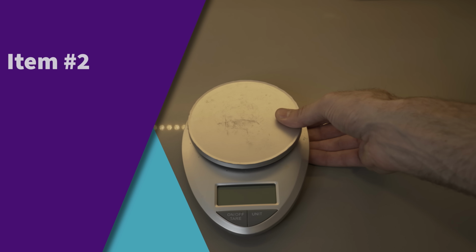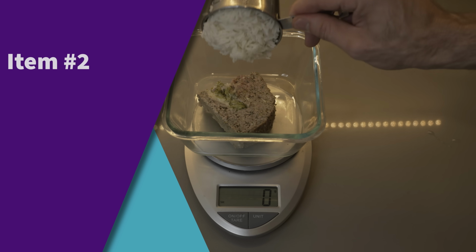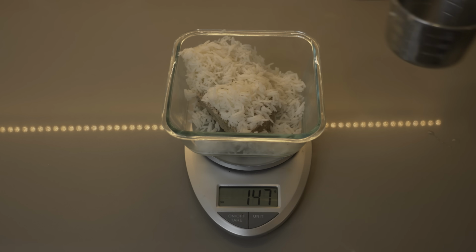The next one is gonna be a food scale. I mean, this is essential if you want to know how much food you're actually having, whether that be in grams or ounces. It really helps you to track the amounts of either calories or macronutrients so you know exactly what you're having each meal or each day.